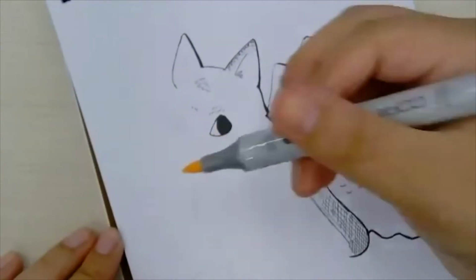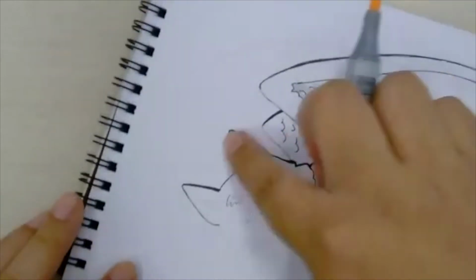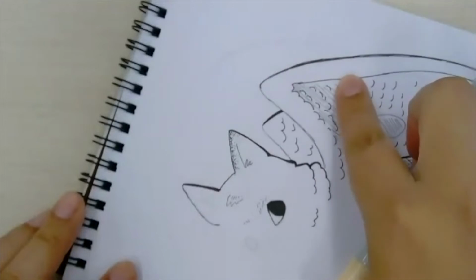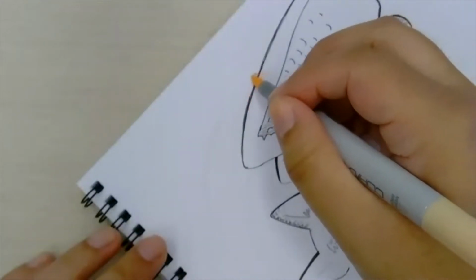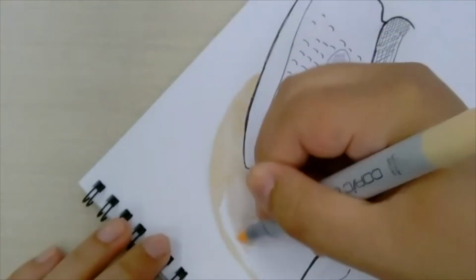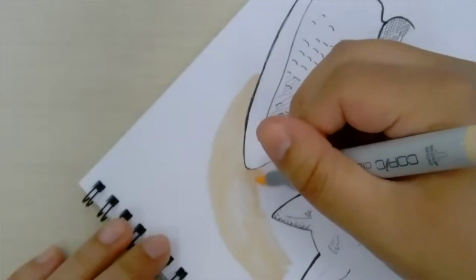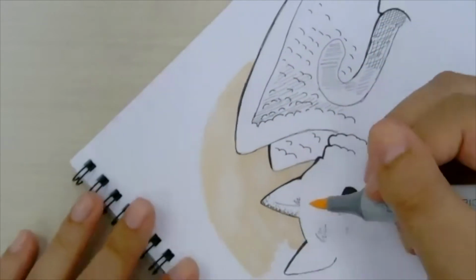But I chose this one because I wanted to do the moon over here. Since this is already all inked out, I was gonna go ahead and do the moon for you guys, just to show you what Copics does. It also adds some dimension, I think. It really showcases your drawing.